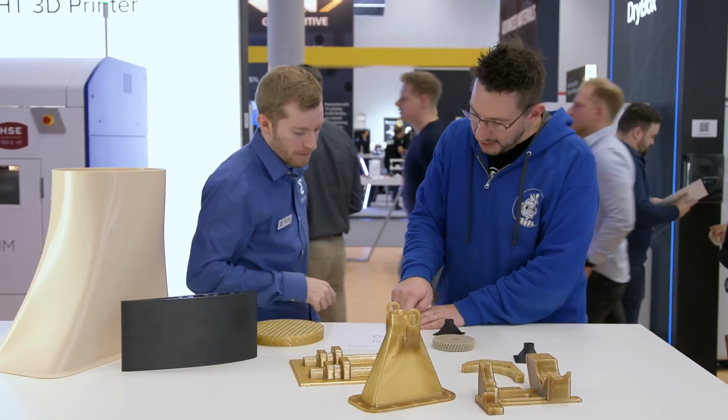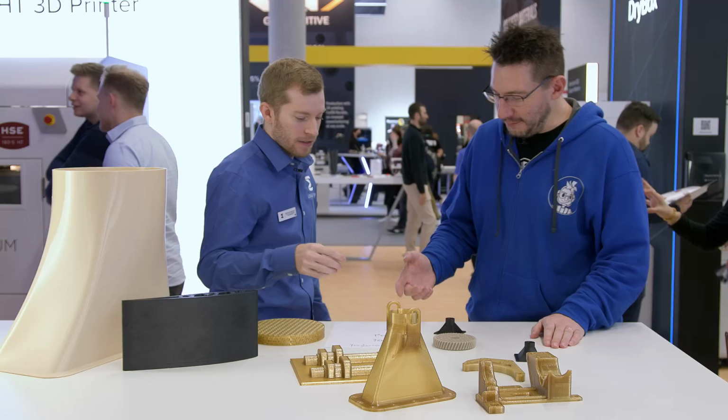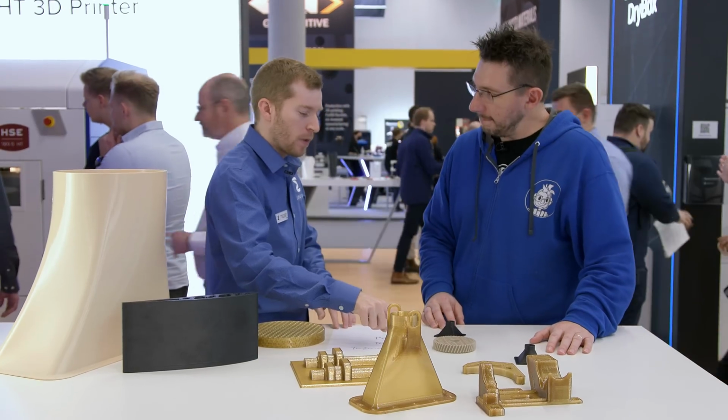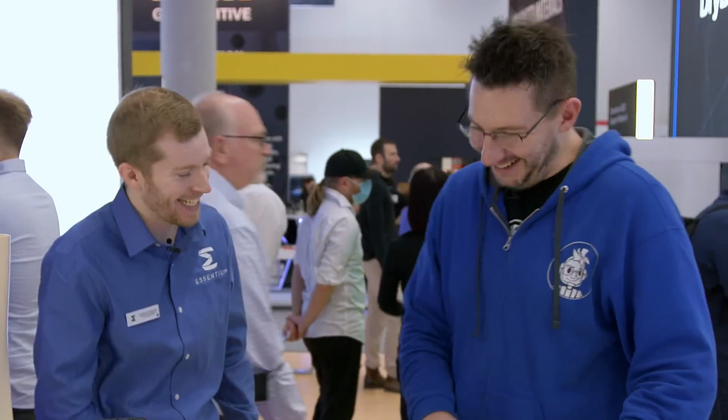Oh, so in PPS, that's a benzene ring as well? Yeah, it's an aryl sulfone. Oh, and so these are similar in that. Similar, yeah. A lot of the high performance materials have that backbone with an aromatic group. We call it aromatic because it has a ring on it. Organic chemistry, we won't get that deep. Like, aromatic, it smells good?